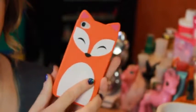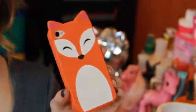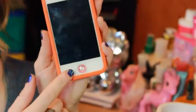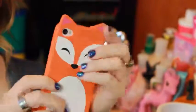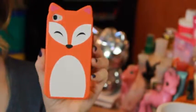And I believe they did have a few other ones. I believe they have like a cat and stuff, but they were in the toy section, so I don't know, it was very little girly and stuff, but this is the one that I have on my phone right now. I have the white iPhone 4, and I just have a little Hello Kitty home button that I got on eBay right there. And yes, my phone is white, as you can see, and this case is just like a little slip-on silicone one, but I absolutely love it. Alright, so that actually is going to wrap it up.